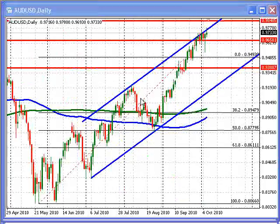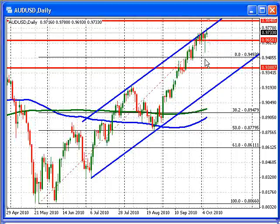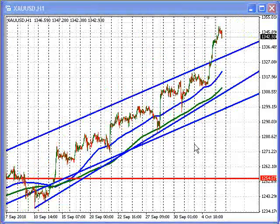The Aussie versus US dollar is bumping against some resistance up here against a parallel trend line off the bottom. That level comes in around the 97.57 level. Let's keep an eye on that. But regardless, this currency pair remains supported by higher interest rates compared to the rest of the world.